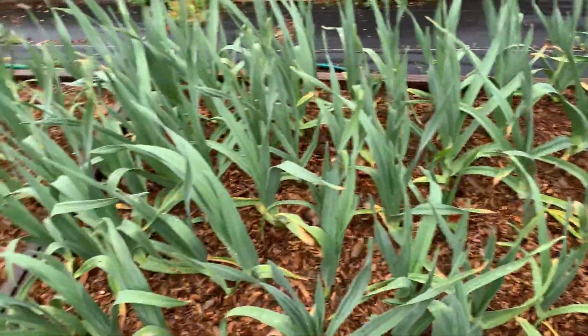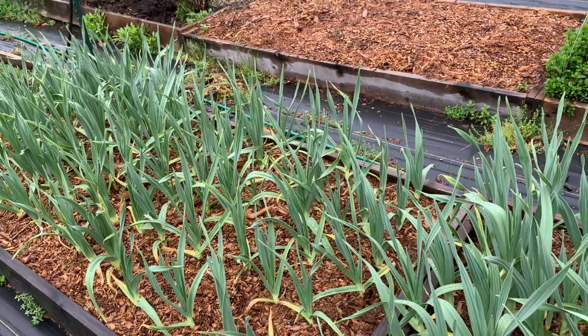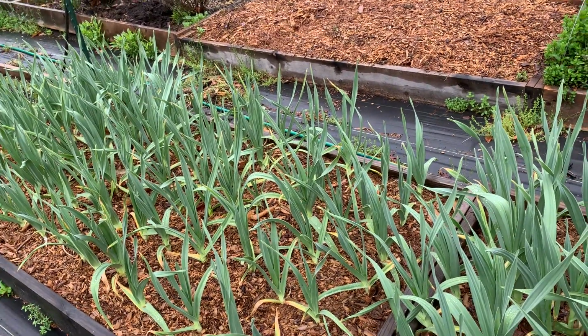The garlic is doing wonderful. This is Caldwell elephant garlic, so it's a very large bulb with 4 to 5 cloves on each one of them.